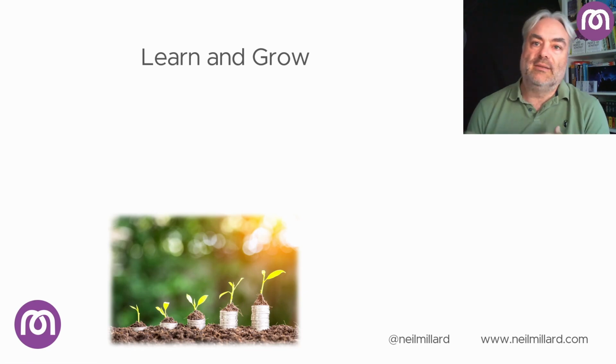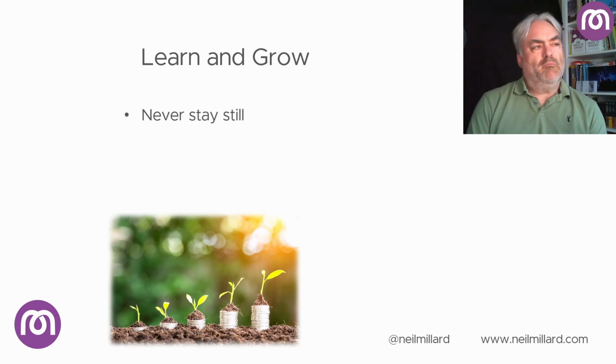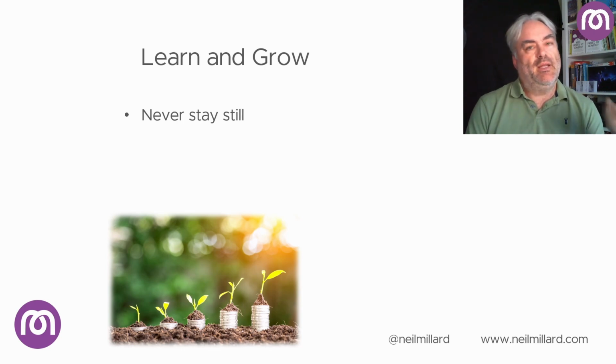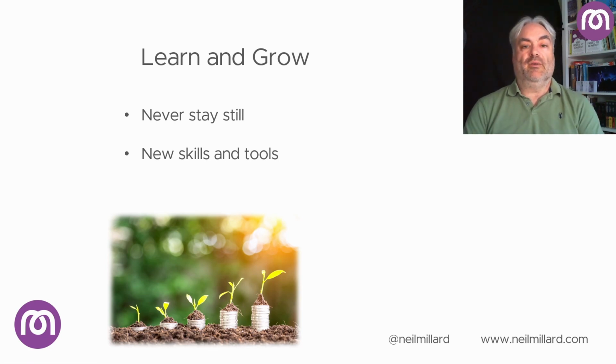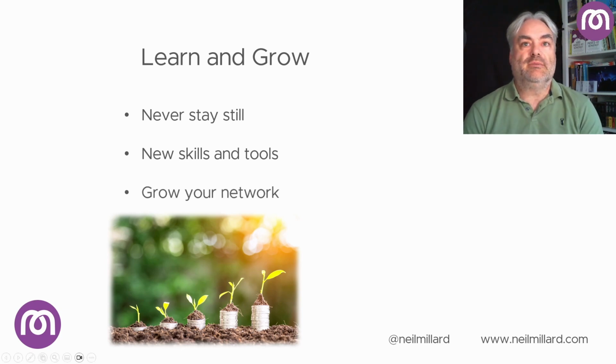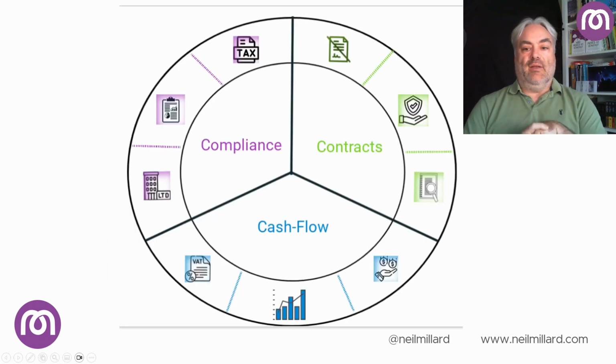And then learning and growing. You should never stay still, especially in IT. There's always something new. What is the new trend at the moment? I suppose it would be serverless. A couple of years before that, it was Kubernetes. A couple of years before that, it was VMs. So these things just change and move. So you need to stay up to date with things. And to do that, obviously you're taking on new skills and learning how to use new tools and grow your network. You're going to get your next project from somebody that you've spoken to, either in person or online. So as well as growing your skills, you need to grow the people that you're speaking with. And that is mostly what I'm going to say about the 7 steps.